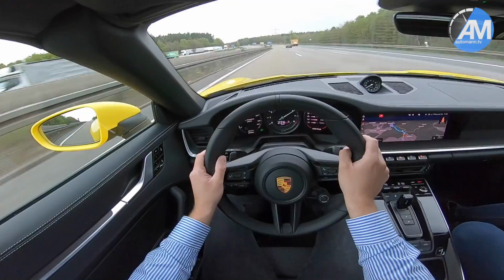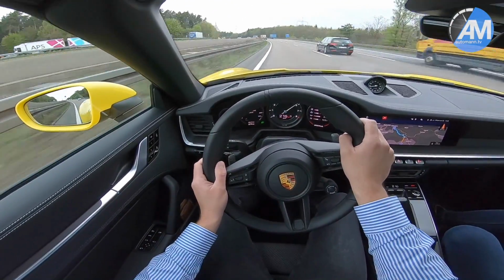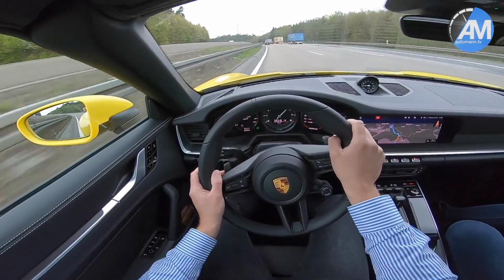Amazing gear shifts, super fast gear shifts, very, very strong on upshifts, sweet on downshifts.